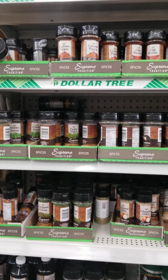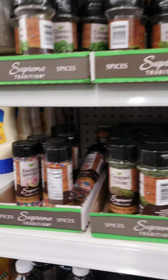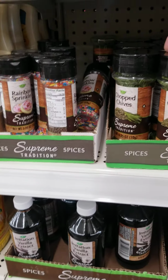Alright, and something else I like to get here, which I think is great. They have a good selection of spices. Again, everything's $1. I pick up even sometimes some vanilla extract. And they've got some chopped chives. Matter of fact, I always go through a lot of those. Got that. And some cilantro leaves. Parsley flakes. Cayenne pepper. And really, if you look at them, they really look very good. They're very fresh. Ooh, rainbow sprinkles for that cake.